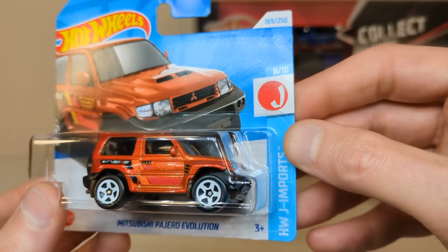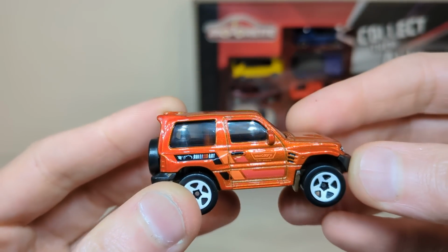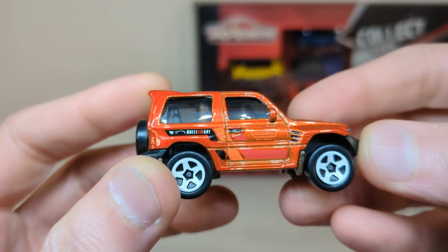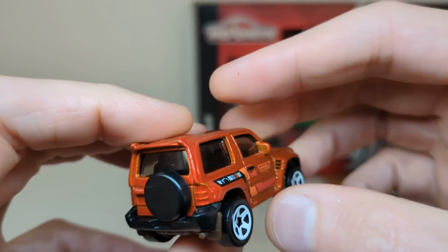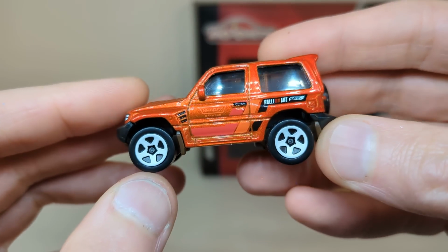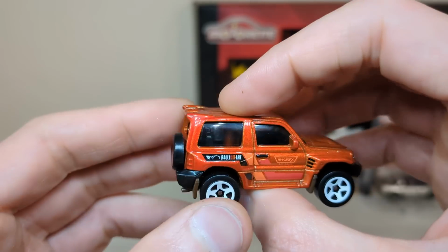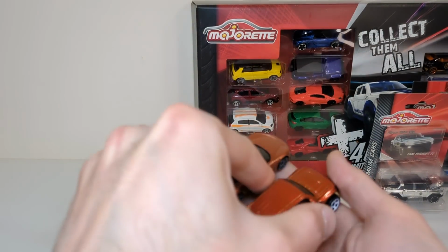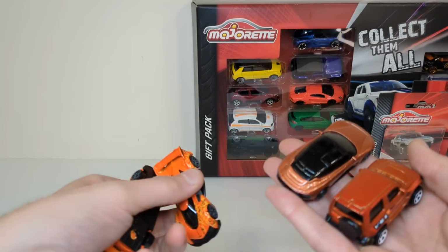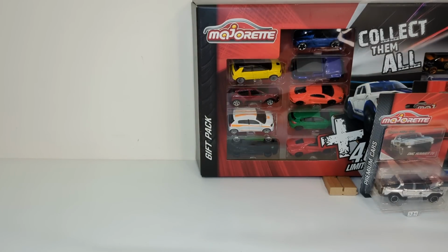Mitsubishi Pajero Evolution. It's nice, kind of bronze, metallic. Hot Wheels graphics, off-road rally art. Hot Wheels logo failed a little bit there, but that's okay. Cool casting. Got a rucksack on the back. Lots of similar colors again. See, these two. And we got these two. Orange. I guess that saves on paint, right? If you do stuff a little bit similar.